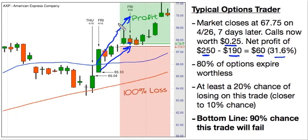Now you might be thinking, what's wrong with that? That's a great way to trade. Well, that's where the fatal flaw comes into play, because what's missing from the picture here are the odds of success. Remember how I said that 80% of options expire worthless? Well, in this example, the typical options trader does not want his options to expire worthless. If they expire worthless, he loses 100% of his investment. So that means that there's a 20% chance that he's going to lose going into the trade.